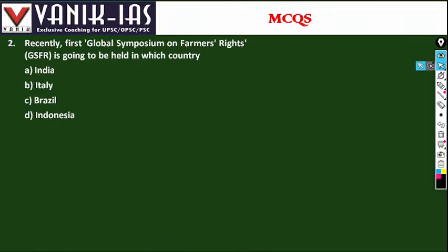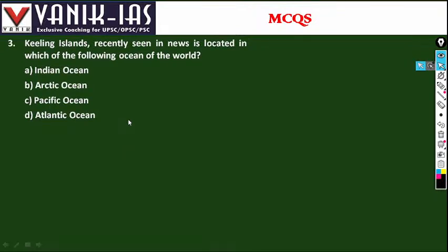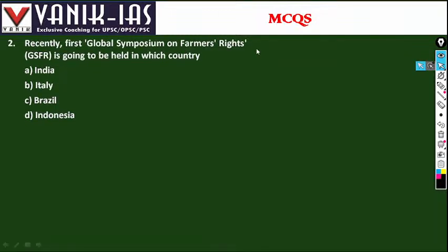Recently, the first Global Symposium on Farmers' Rights, GSFR, is going to be held in India. So India will host the first Global Symposium on Farmers' Rights. Because this year India hosted so many important summits like the SCO Summit, which was held virtually, then the G20 Summit, which India hosted successfully, and again is going to host the first Global Symposium on Farmers' Rights.